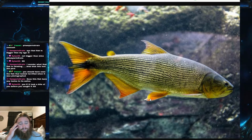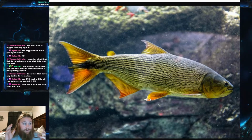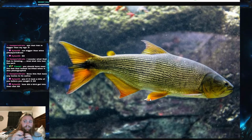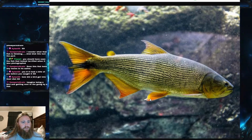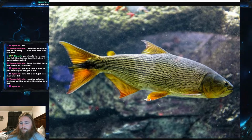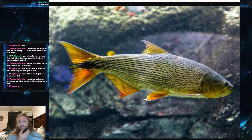Now, they are generally a solitary species, but they do migrate in groups, in schools, very much like a salmon. The difference is these never leave fresh water. They stay in fresh water, and then they migrate upstream in response to temperature, season changes, and food sources. They migrate usually around 400 kilometers, which is 250 miles. They'll migrate up to spawn in the spring and summer.